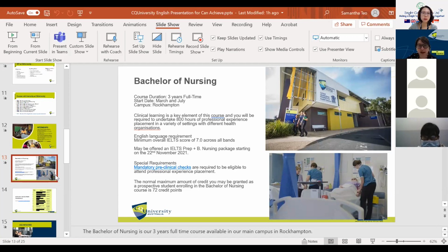Same thing for July. If your student wants to start the Bachelor of Nursing course in July, then as soon as they have their IELTS results, please go and submit it straight away and apply for the course to get an offer letter so they can get a space in the Bachelor of Nursing course.